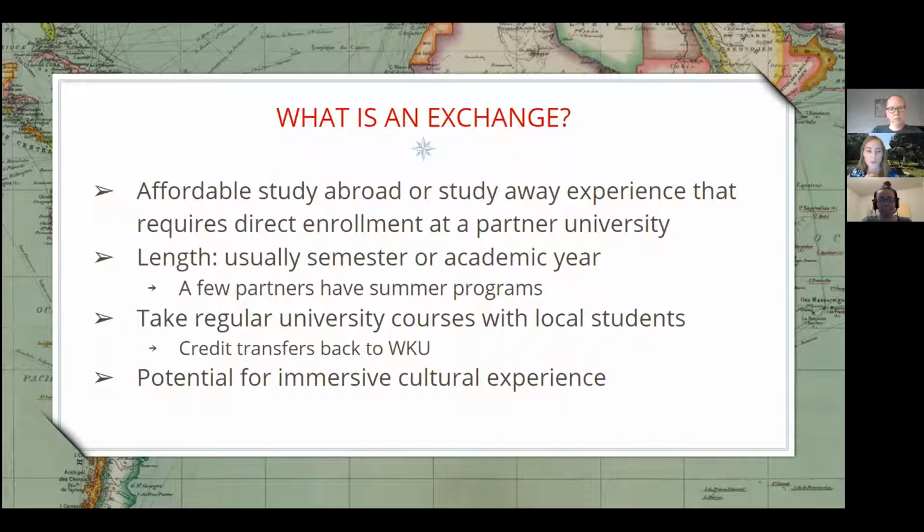As an exchange student, you would take regular courses at the university with local students. Some of the partners have special courses just for exchange students, but generally it's a pretty immersive program because you get to take classes with other students, and it's not just a program exclusively for Americans or for international students. All of the credit transfers back to WKU. You have to get it pre-approved, just like any other study abroad course that you might take through a program provider, which you saw on the schedule.